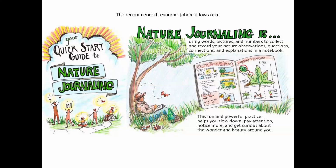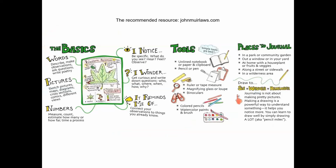that I printed out. But so nature journaling is using words, pictures, numbers to collect and record your nature observations, questions, connections, and explanations in a notebook. And so he talks about how using words, pictures, numbers, I notice, I wonder, it reminds me of, in writing this down. And I have a list of tools, but he talks about tools, places to journal. And the main reason I gave you this is because I'd like those that want to go to this wildwonder.org, Google John Muir Law, and you can look up more about it.